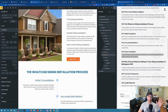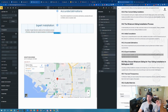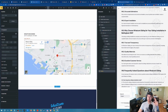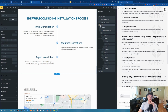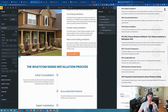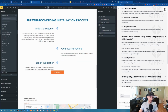Again, this is not for a client. This is for our own website, which you should try to pimp out, try to make it look really good. But I digress. Okay, so now we're getting into why you should choose Wacom siding for siding installation. Okay, so this is like the last major section. I think I might want to, at the end of this section, add in a call to action button. We can just grab this one, copy, and then paste into this section. We need a margin.